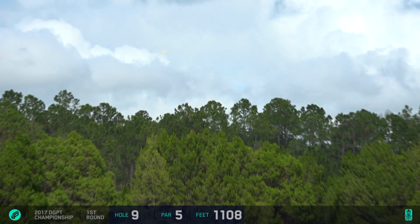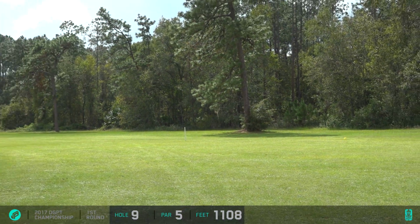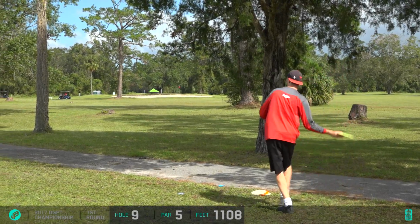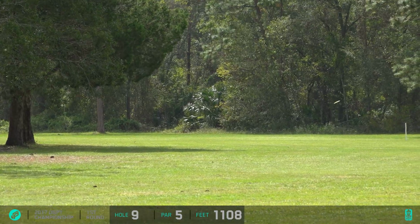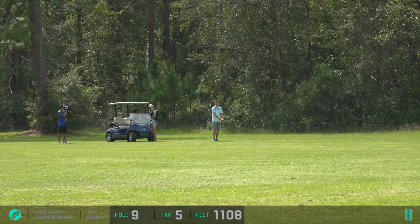And Dustin, a little too high. This is going to catch on the wind and really go left. Long way off the tee, but also a long way to the pin from there. Looks like Snappy's got a forehand. Oh, wow. If that nose were down any less or any more, he may have dug into the ground and cut rolled OB again.